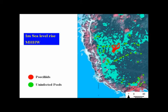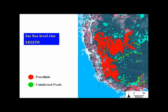This is a 1 meter sea level rise, so the same sea level rise but at a mean higher high water, so at high tide. And you can see much more of these pools are connected, and of course there is the possibility for these guppies to spread into new habitats. It may not all happen in one day, of course, but over time.